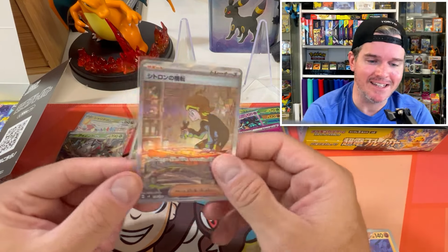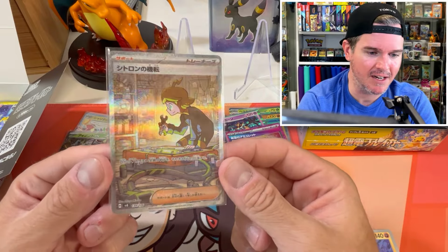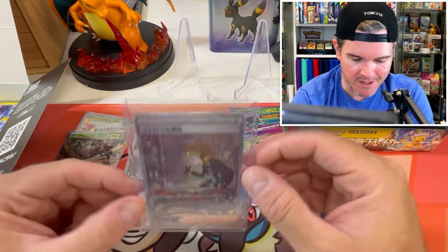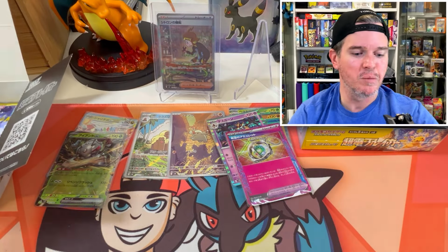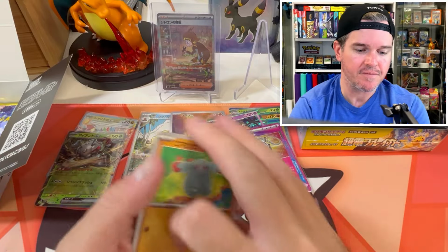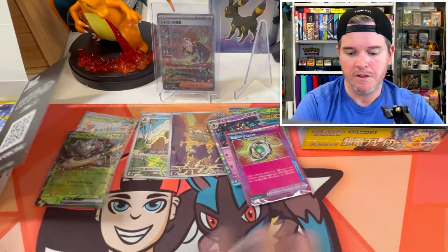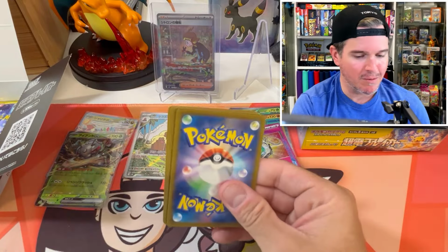1, 2, 3, 4, 5, 6, 7. Number 8 card currently, as it stands. Number 8 card in the set. The Japanese luck continues, guys. I can't stop pulling the SARs. I tell you what, pop him in the background right there for your viewing pleasure. All right, let's keep going. You can always get a double hitter box, guys. You can always get a double hitter box.